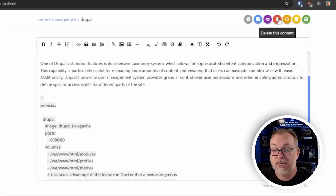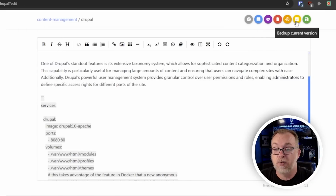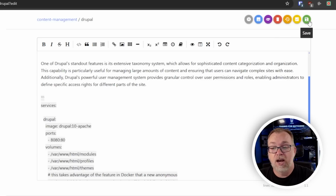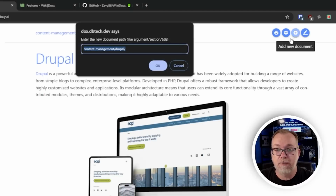We can delete this content. We can show revisions of this content. And we can see that each of these revisions is stored as a .md file. We can back up the current version manually if we want to do that. Oops. Oh, I toggled that off. By default, it is backed up automatically. Or we can click Save. I'm just going to cancel out of this. We didn't do anything here, but editing content in here is so simple, and I absolutely love it. So we can add a new document, right?